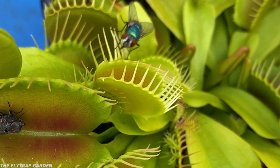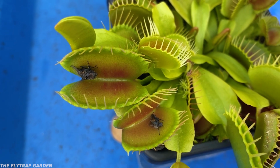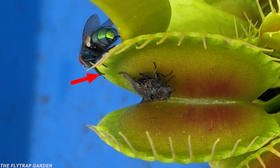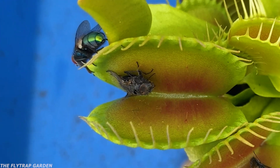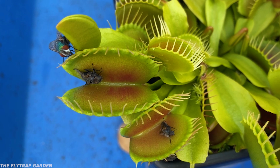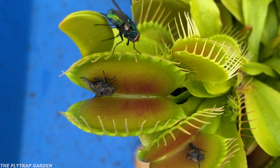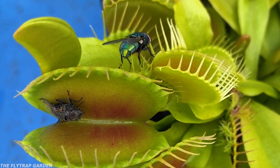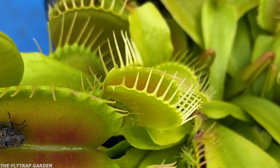You see, this fly found this trap thanks to the red colors in its mouth. And of course, the taste buds on its feet immediately tell the fly that there's some tasty nectar over here. However, bugs never know that they will always get addicted to that nectar. In fact, you can even see the exact moment the nectar hits this guy.